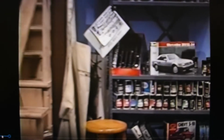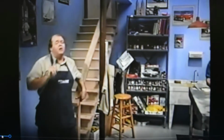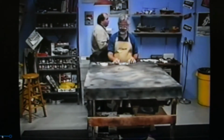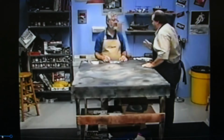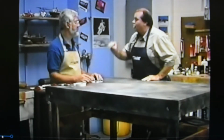Safety engineers use automobiles in a very unusual manner. Well, today in the workshop, our master model builder, Mike Fleckenstein, is here to show us how we can use models in an unusual way. Mike, we're going to be building a crash test car today. And as many stores as I've been in, I've never seen a model of a crashed car.